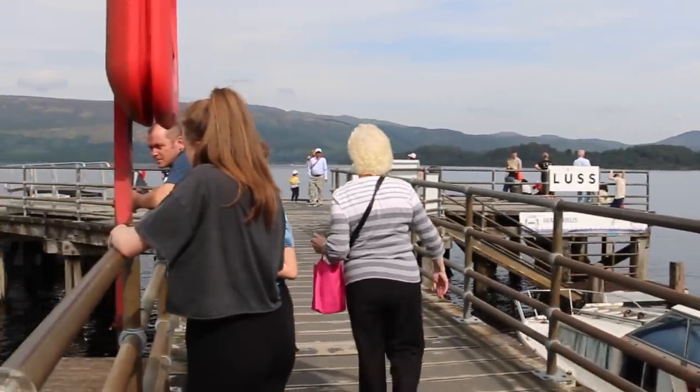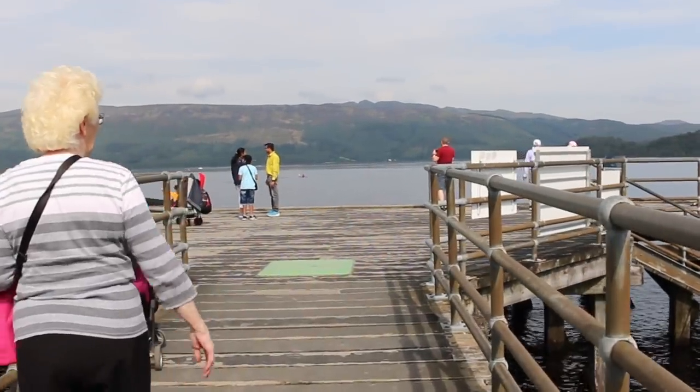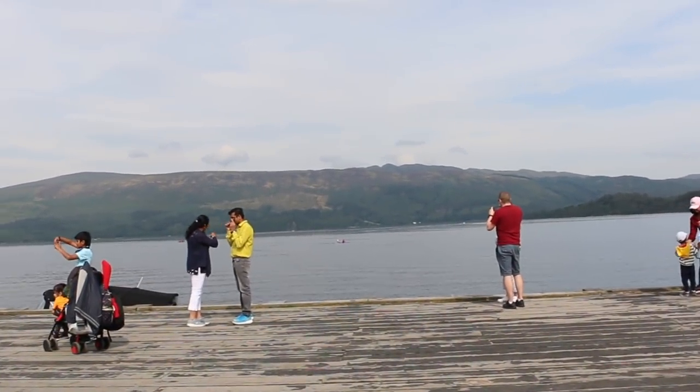And look at people, they're so relaxed, no tensions at all. And you can see absolutely no resistance, only love, I can see only love over here. Look at that mountain, look at that river. And you know, this river is Loch Lomond.